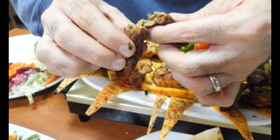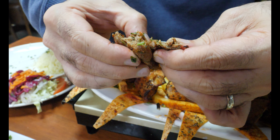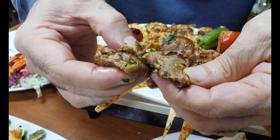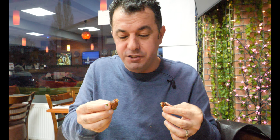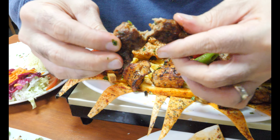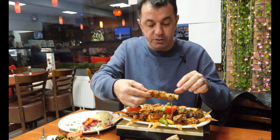Inside the kofta there is parsley and some tomato, some peppers, and look at this one, inside is good and cooked very nice. Amazing, so delicious, full of flavor. Outside is a little bit crispy, and I love it. Turkish lamb kofte was full of flavor, and now we have a chicken kofte.